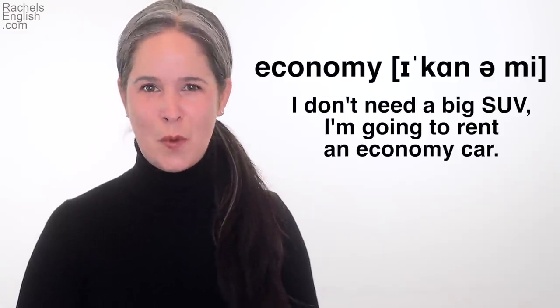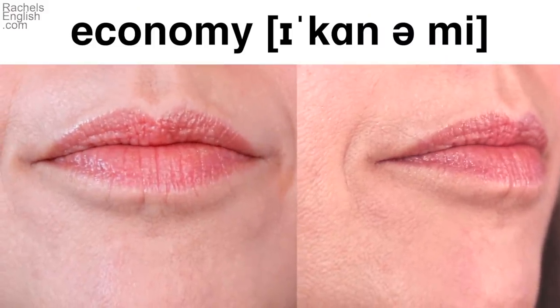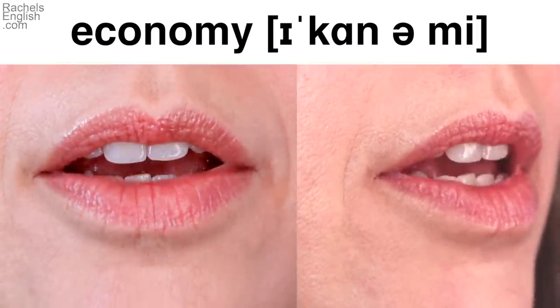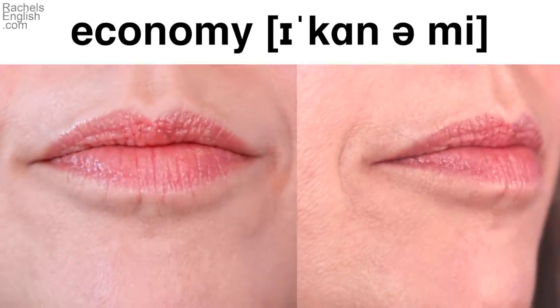Let's look at the pronunciation one more time. Economy. And now we'll go to Youglish for five examples of this word in real situations.